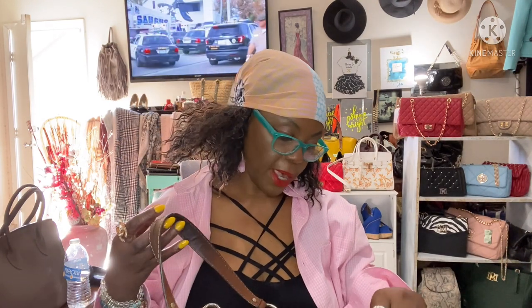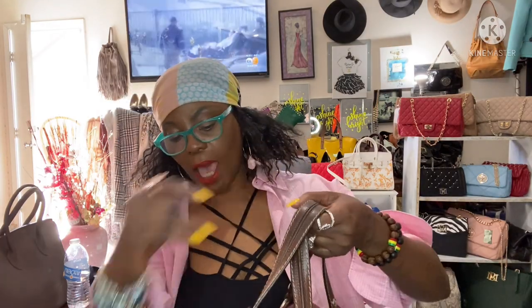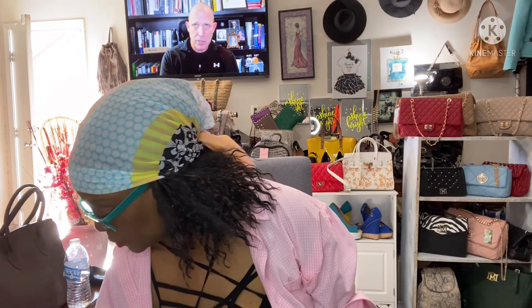I remember when these bags came out, when I was in retail. It was like, oh my God, the Michael Kors studded bags. Everybody wanted one. So here's a good one I'm gonna feature on the sale day.